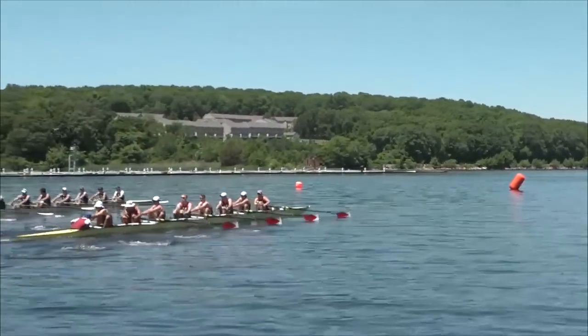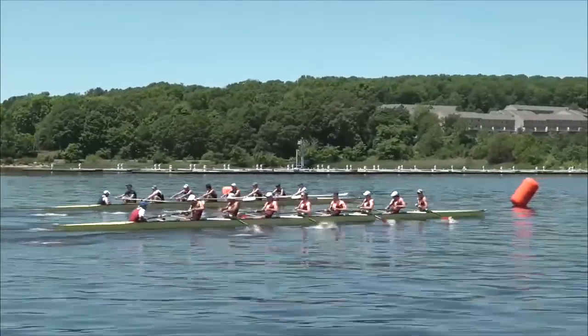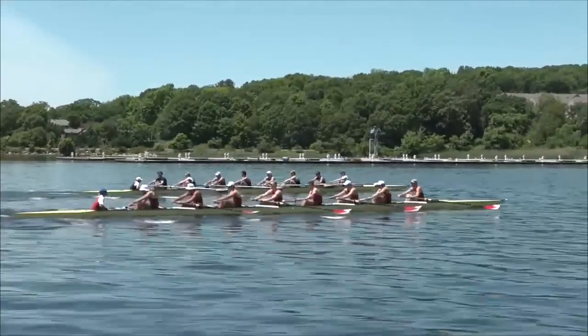Yeah, these buoys move around. They're a little tricky for the race committee to get in place with the tides. And the Harvard kid is doing a good job. He is through without contact on the buoys. Excellent. He did a great job, and it looks like Harvard is definitely sticking with Yale now.